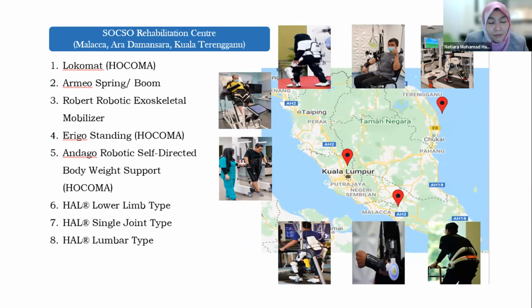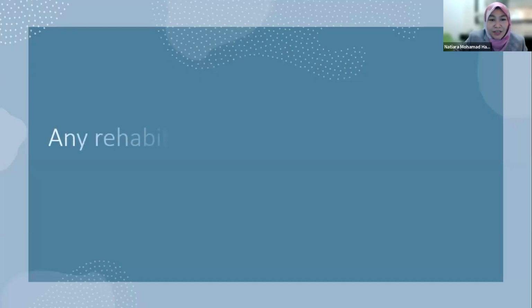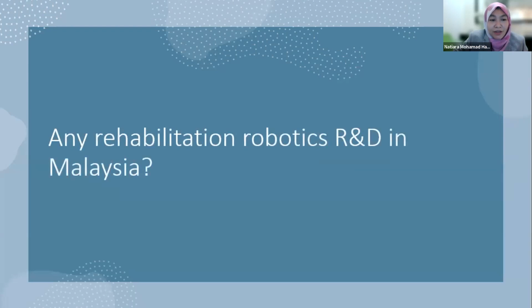They have various types of robotics at their center, because they have so much reserve in terms of money, so they can afford to buy all these robotics. So, is there any rehabilitation robotics R&D in Malaysia?